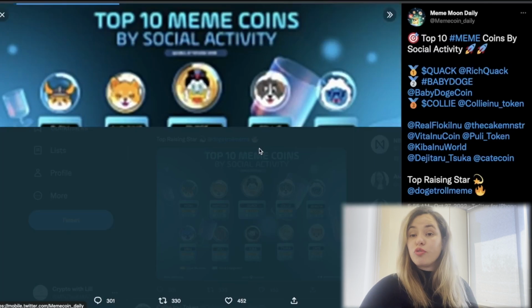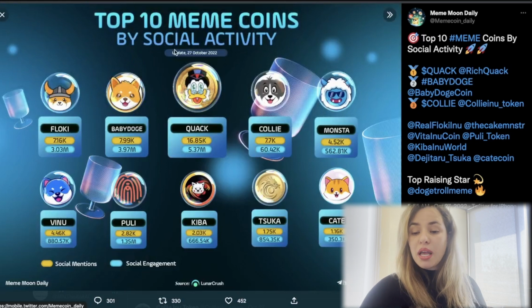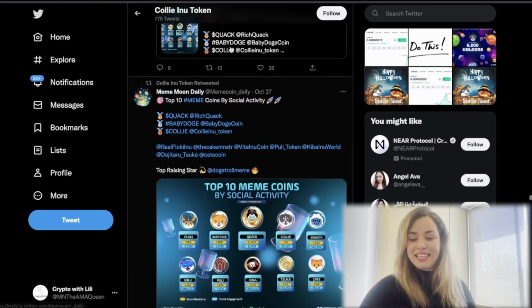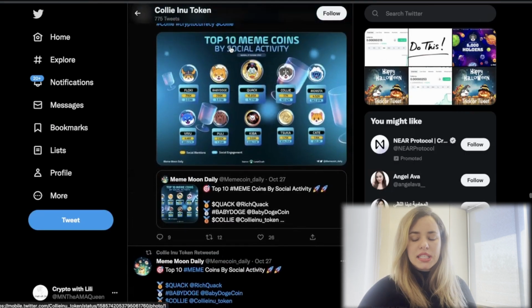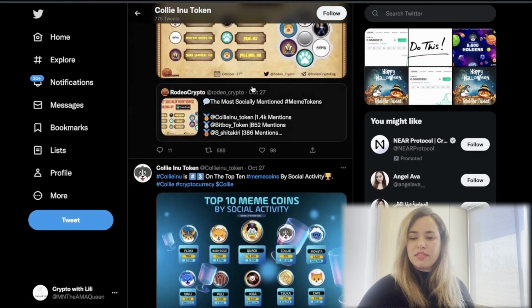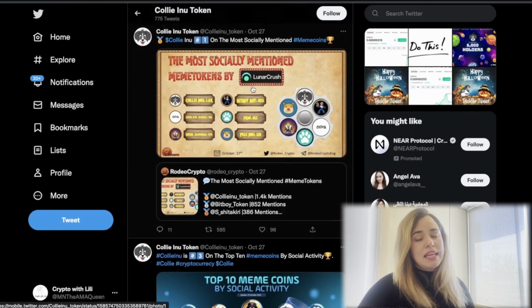This is from October 27th, top 10 meme coins by social activities, and you can find COLLIE there once again. So I do like that a lot, right? They are very active community and very active team behind this project.